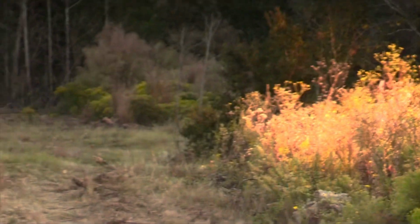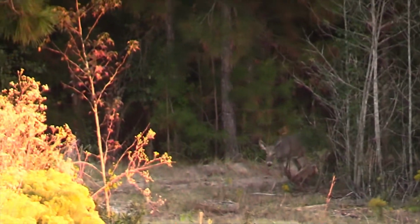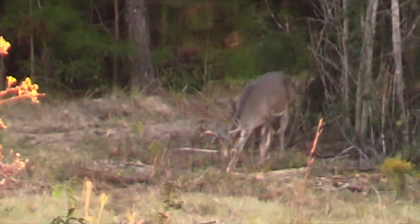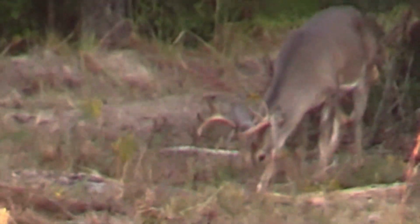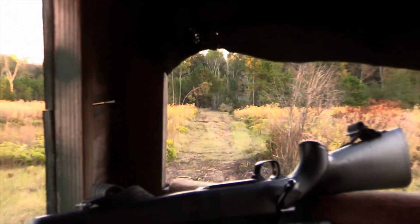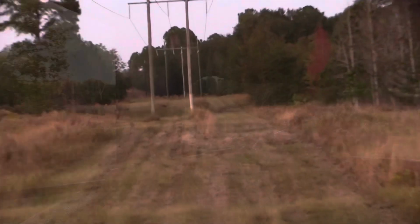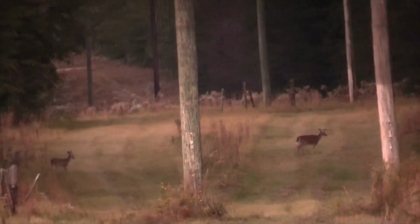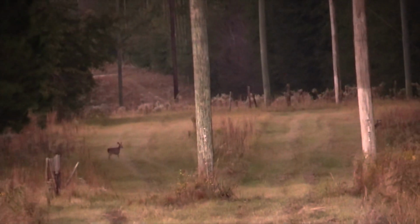Boy hadn't been there very long when a nice young buck stepped out and began to feed. What a pretty deer. He's got a pretty decent sized body. Yeah, that's a 2.5-year-old deer, I think. I don't know what's going on. I'm gonna give her a gun. Yeah, you better.